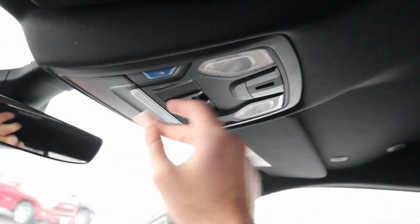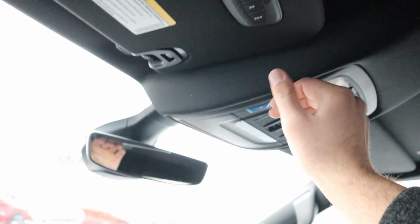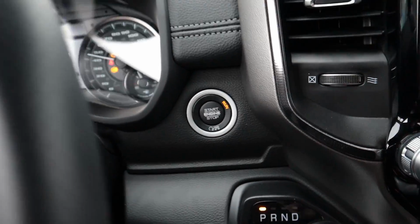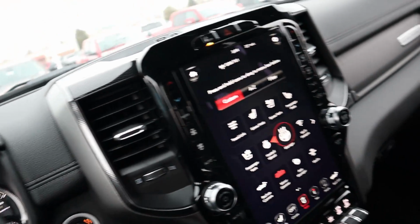Up top here, I've got the power rear sliding window. No sunroof, but this does have a black headliner. Universal garage door openers are up here. And other than that, that is all. Let's start up the Power Wagon. Just push the push start and then it'll say Power Wagon. And everything will come to life.